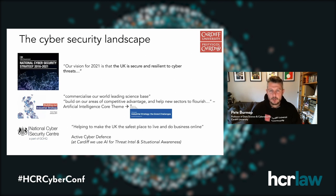Just to give you an overview of the context of this, the cybersecurity landscape: the UK has its national cybersecurity strategy, which is actually about to be renewed, and out of that sprung the National Cybersecurity Centre, which is essentially a public-facing arm of GCHQ that's working with individuals right up to large businesses and everything in between to keep the UK safe and secure.